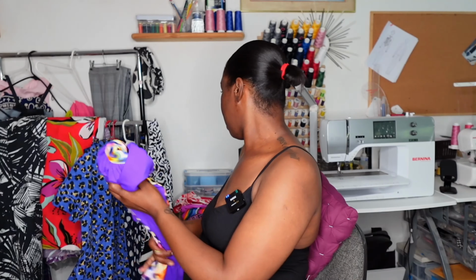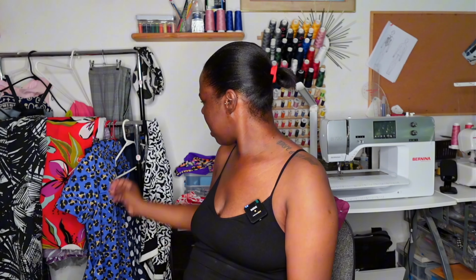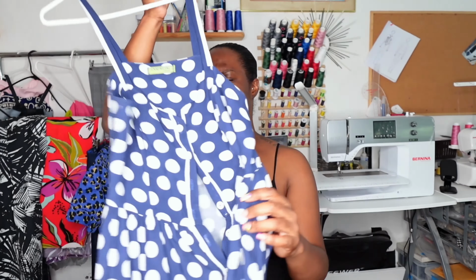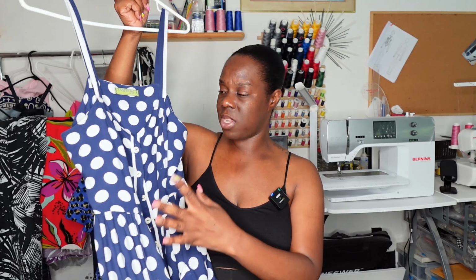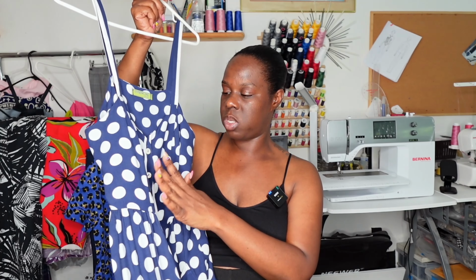Right, you guys. After I made the Edgewater Dani, what did I make next? I think I made my Mimi G Jessica dress. It took me a while, you guys, to actually figure out how I wanted to play with this dots and striped double border printed rayon challis fabric. Oh my gosh, that was a mouthful.